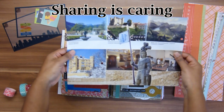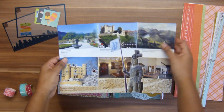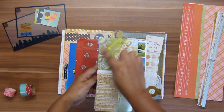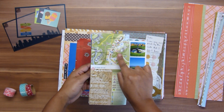So yeah, there's some more information about that. We also went around the palace garden. We had the viewpoint, and this is from inside because you're not allowed to take any pictures inside. And this is like the same map. They use the same map all over again. So this is the castle over here, and this is the lake that we went around.